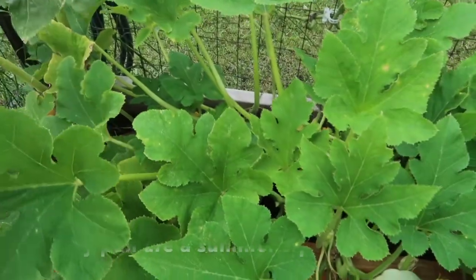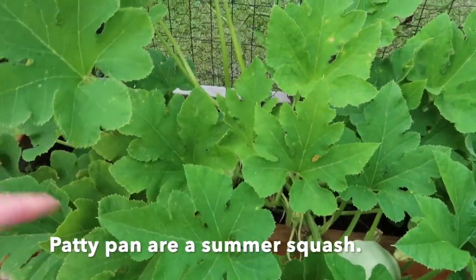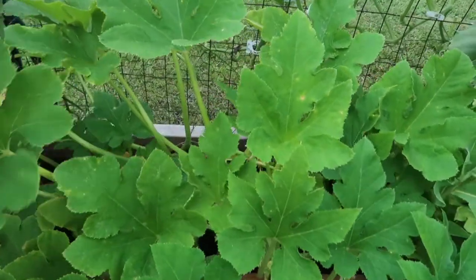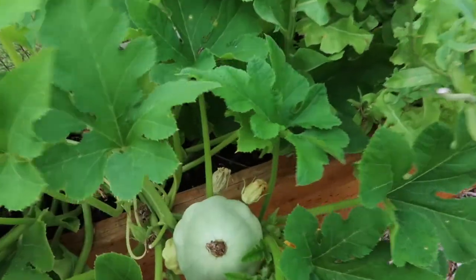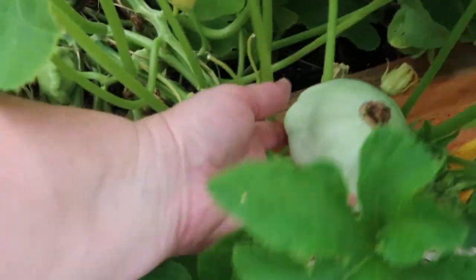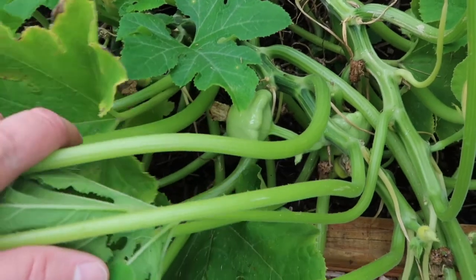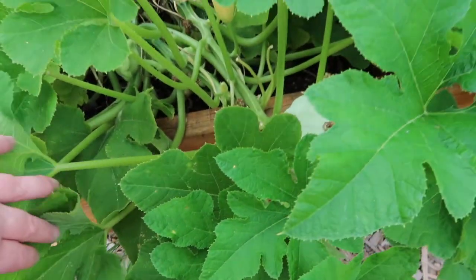I really like the patty pan squash plants. They stay kind of just in one area. They don't really sprawl, and that's been really, really nice in a small garden. So here I've got one that's ready to come out, and there's a couple other babies in there. So they have finally started really producing.